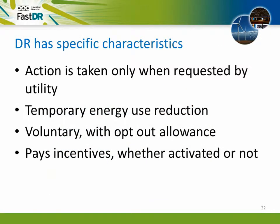Here are some more characteristics that make DR different from energy efficiency or conservation. With DR, action is only taken when requested by the utility. It involves temporary reduction of electric use that has been agreed on in advance. It is voluntary. In fact, you can opt out of a DR event if you must. And participation in DR trims your electric bill whether DR is used or not, and it pays an additional incentive when the utility calls a DR event.